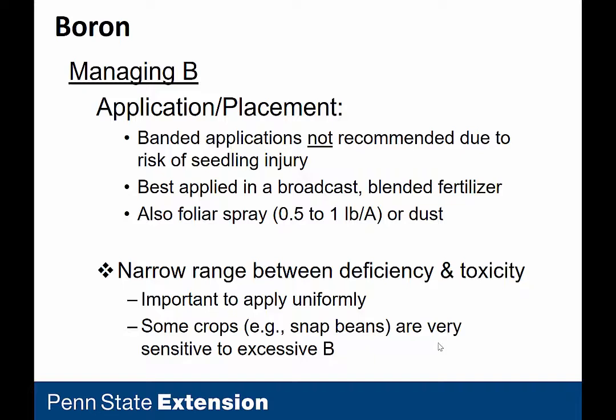risk too much burn. And the thing with boron especially, but really all of the micronutrients, is that the range between deficiency and toxicity is relatively narrow. There's not a lot of slop in between. So with that, it's really important that we get nice uniform applications, which is why I think it's best applied with a blended fertilizer where we can broadcast. It's much easier to broadcast 500 pounds per acre than it is 1 pound per acre.